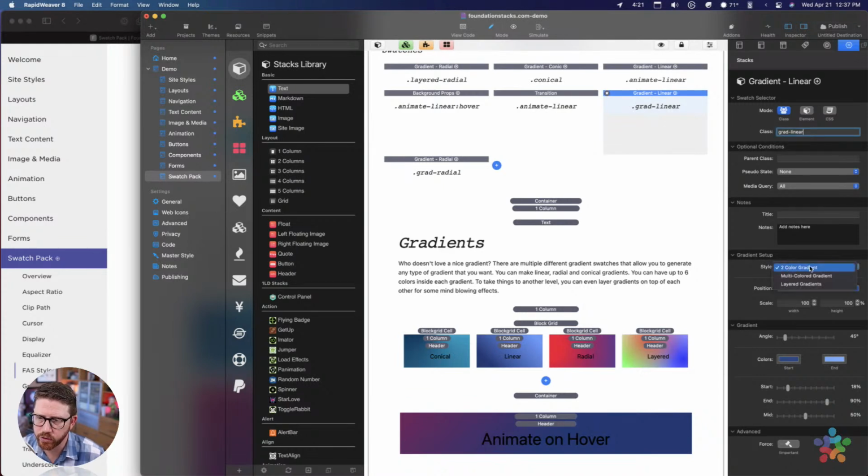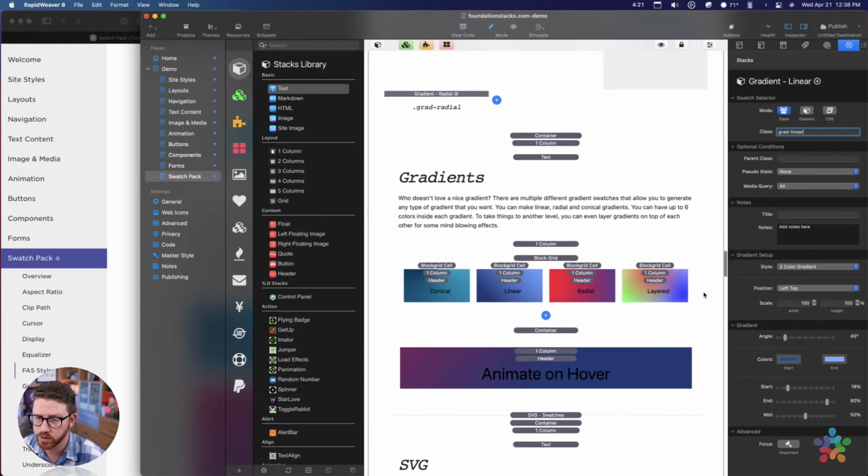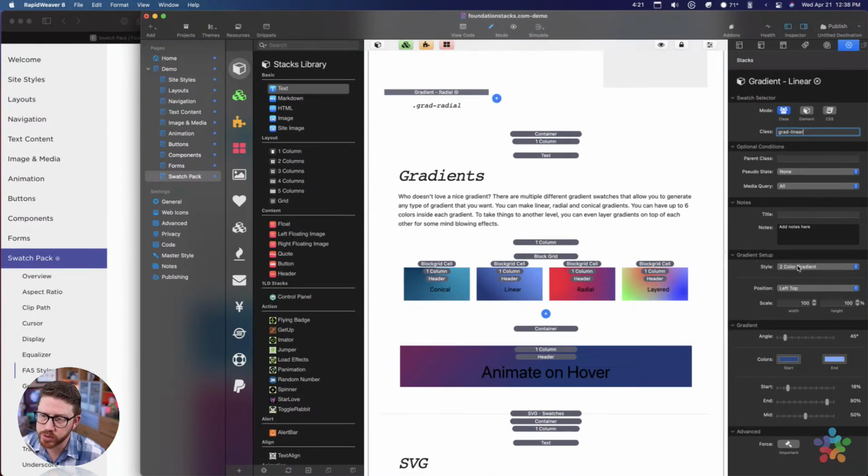If we look here, the gradient style, we can do just a simple 2-color gradient, a multicolored gradient, and then layered gradients. I'm going to use these examples within this linear gradient swatch to show you. So we'll start off with a simple 2-color gradient, which allows you to define a starting color and an ending color. And if you look here, we have the starting color and the ending color.